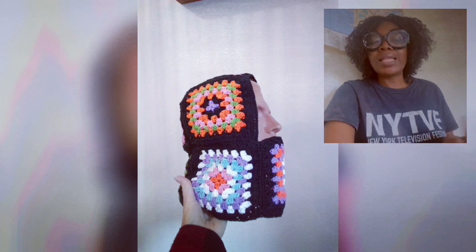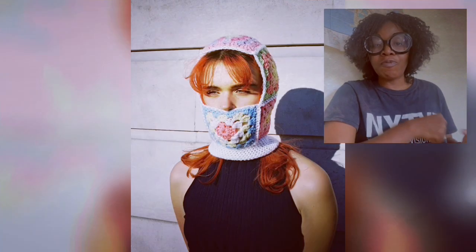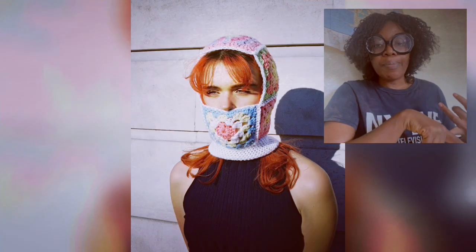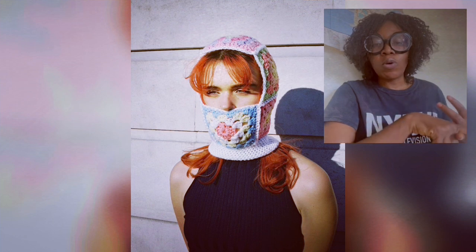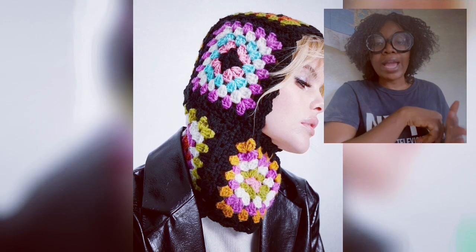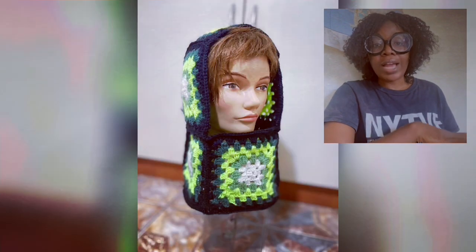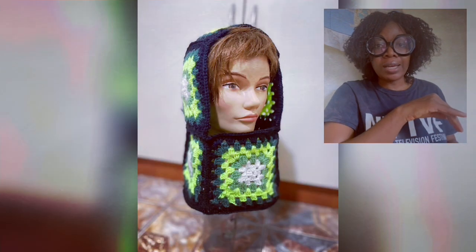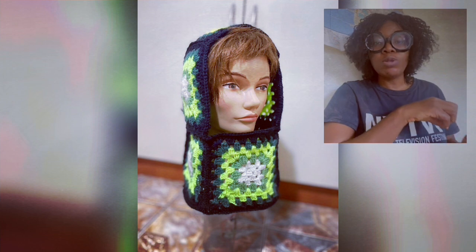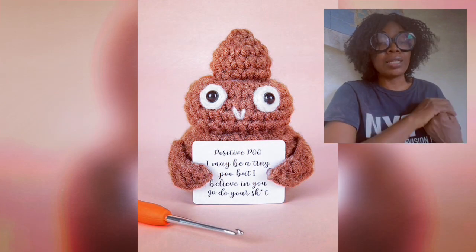And then this one, I think it's called the balaclava. Everyone is making it, and for me, it's kind of like the granny square bucket hat and the ruffle hat. When people don't use the right colors and the right yarn, it looks horrible. When you use the right yarn and right color, it looks amazing, but you have to make sure that you're not using a cheap yarn. And I'm seeing a lot of people using cheap yarn to make it, and it doesn't look good.